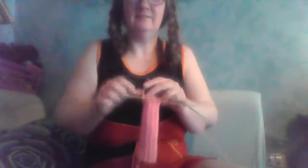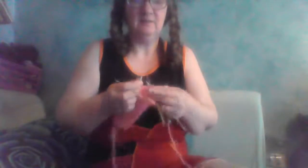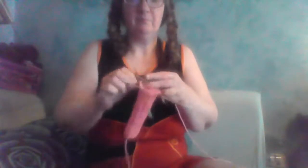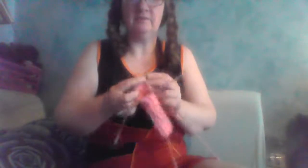So I have been knitting, and it has been thunder, rain, lightning, and now it has stopped raining, but it is still gray outside and misty. Oh yeah, it is quite an amount of rain. I hope your house is safe from all that rain that is coming.